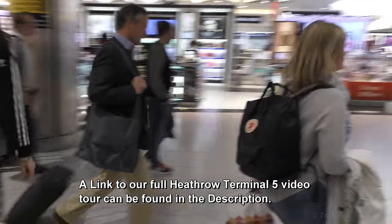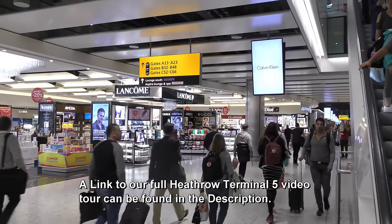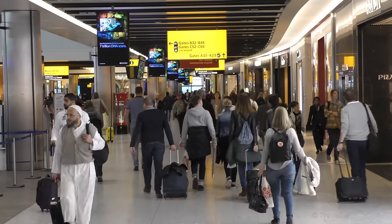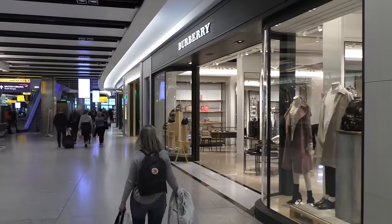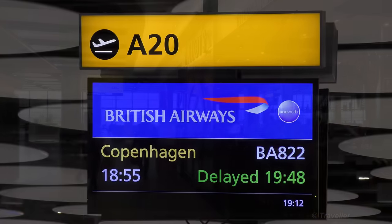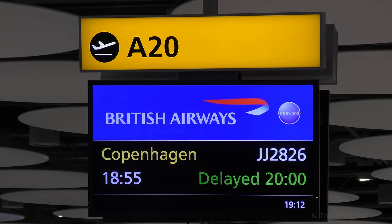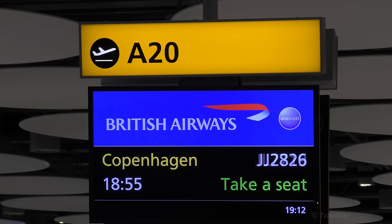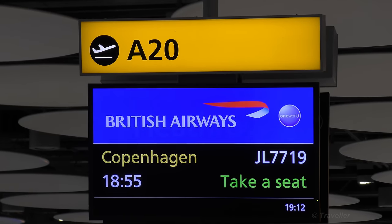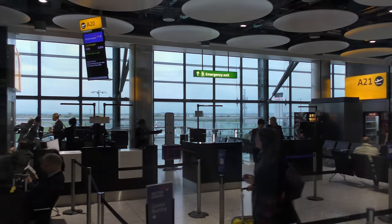So we're going to go gate A13 to A23 that way. There's Mara, stay on the right. So our gate is just straight ahead and to the right. So here's our gate, gate A20. Our flight's delayed until 8 o'clock. That's new, it was 1948 just before. It's going to be a late night home today.